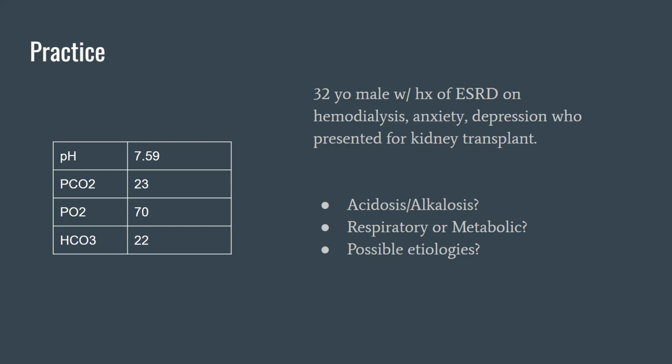So going through it, first thing, is this an acidosis or alkalosis? Alkalosis, right? And he typically is acidotic from his renal disease. Respiratory or metabolic? So his PCO2 is very low. His bicarb, I think that's low normal.